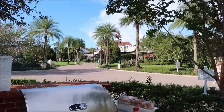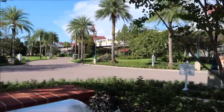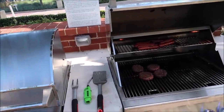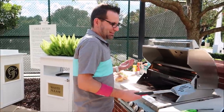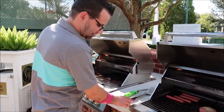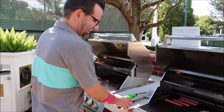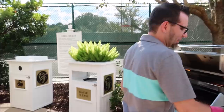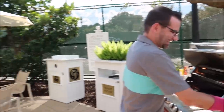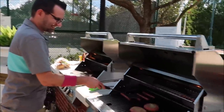Monorails and a cookout. Look at this. This is crazy. I love it. Hey, Lars, come on over. My reputation precedes me. This guy knows what he's doing. It's 98 degrees out. We need someone to stand in front of the grill. We'll stand back here and film. We've been on a boat all day. It is so hot out, though. And we're grilling right now.